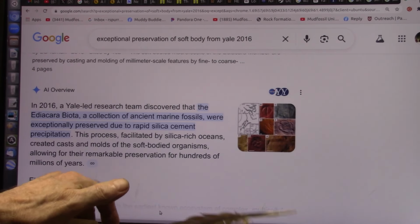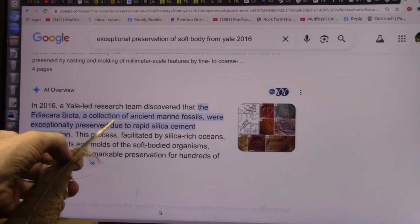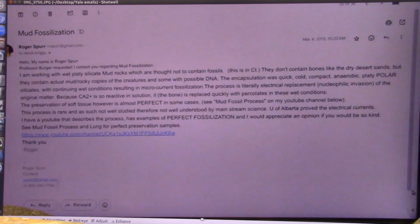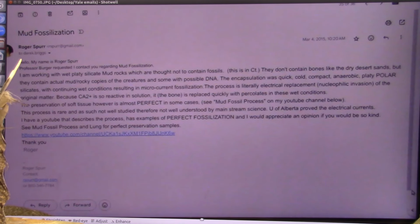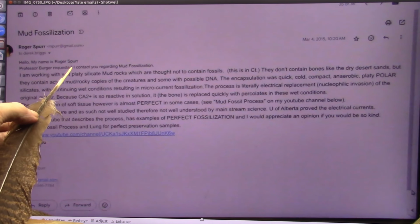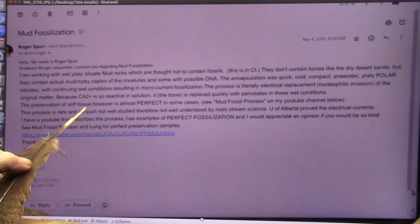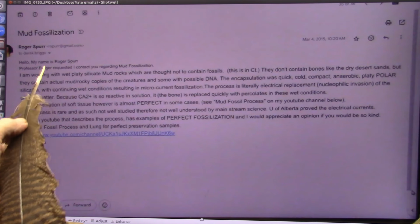You see this? I reported all this stuff. My DNA tests and CAT scans were all done in 2015. I reported all this to Yale. Well, you know what? As a matter of fact, let me just show you something. This was my first interaction with Derek Briggs from Yale. Now, I said, hello, my name is Roger Spur. Professor Berger requested I contact you regarding mud fossils. I originally got a hold of Professor Berger. He said, oh, no, you have to go through Derek Briggs. He's the top guy. I said, okay, good. So here's what I sent to Derek.